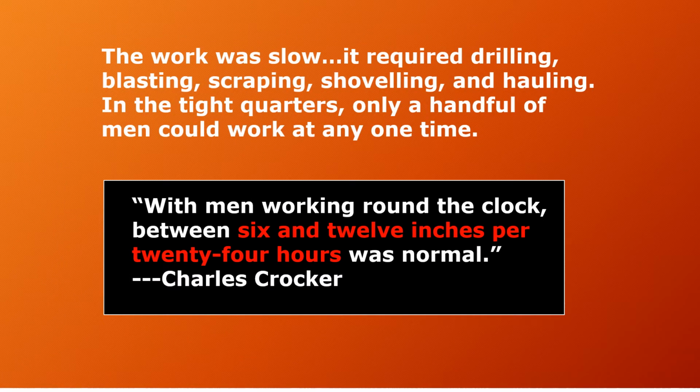The work was slow. It required drilling, blasting, scraping, shoveling, and hauling. In the tight quarters, only a handful of men could work at any one time. With men working round the clock, between 6 and 12 inches per 24 hours was normal.